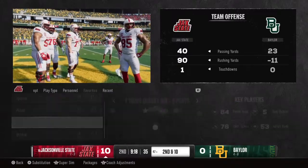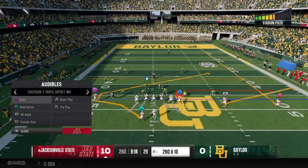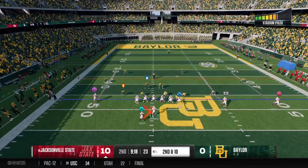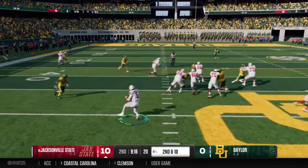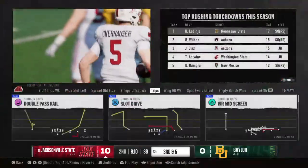It leads to 2nd down. Now on 2nd down after the incompletion, he'll do it himself. Pick up a 5. They'll need 5 more on 3rd down.